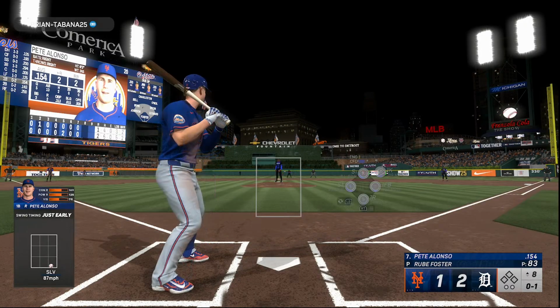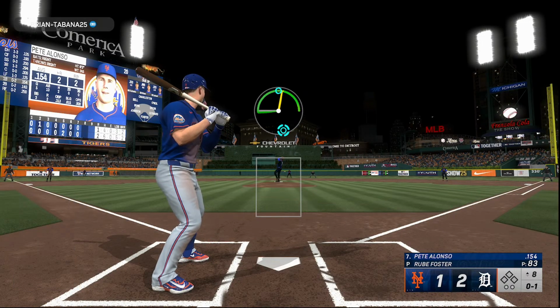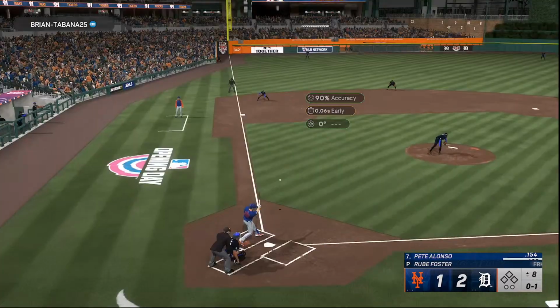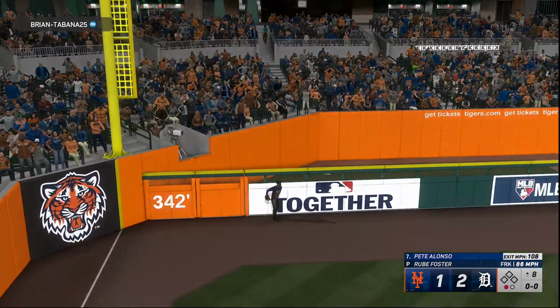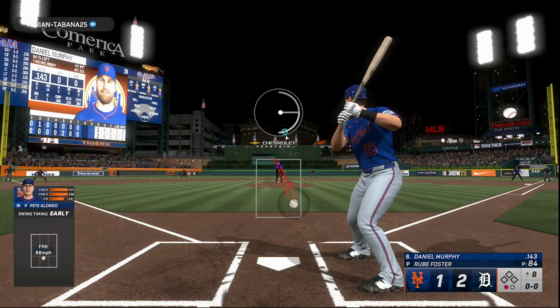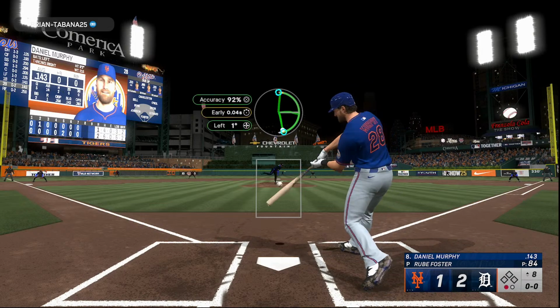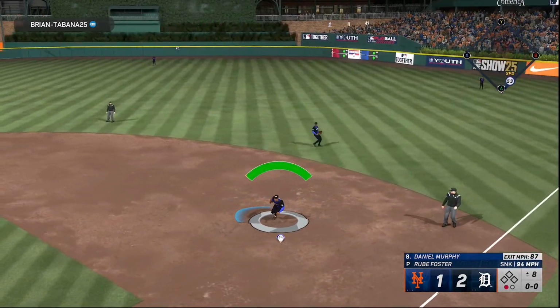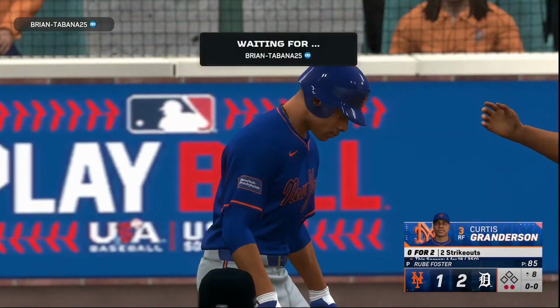He swings and misses at the first pitch. 0-1. That one is absolutely belted. On the warning track, and hauls it in. And stepping in for New York, Daniel Murphy. On the ground, right side. 2 up, 2 down here at the top of the eighth.